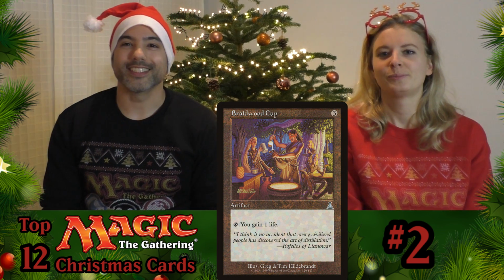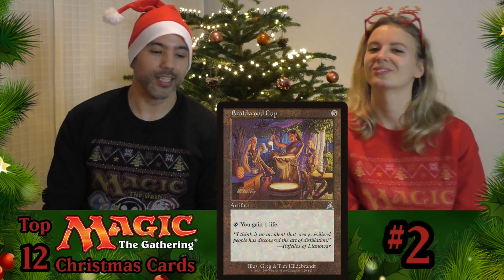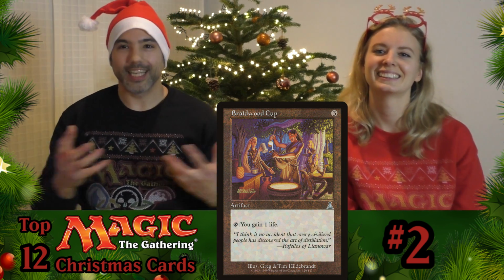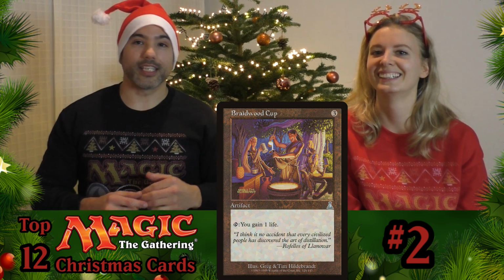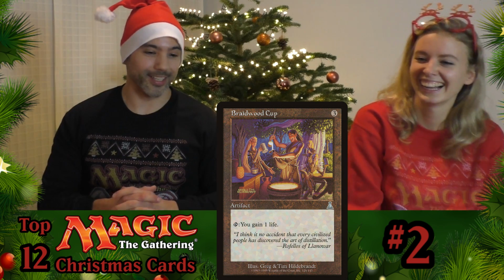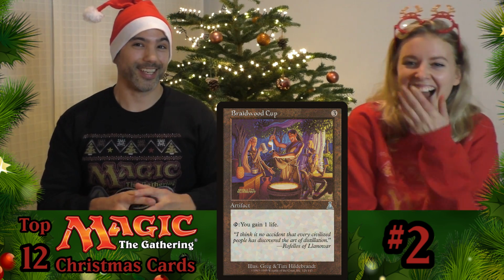But the reason why it's on the list is because of the picture. Look at those people. I'm gonna say elves. They're having so much fun. They're together. It's all friends and family. They're having drinks. And that is the cat destroying the Christmas tree. Let's hope it lasts for another 10 cards.